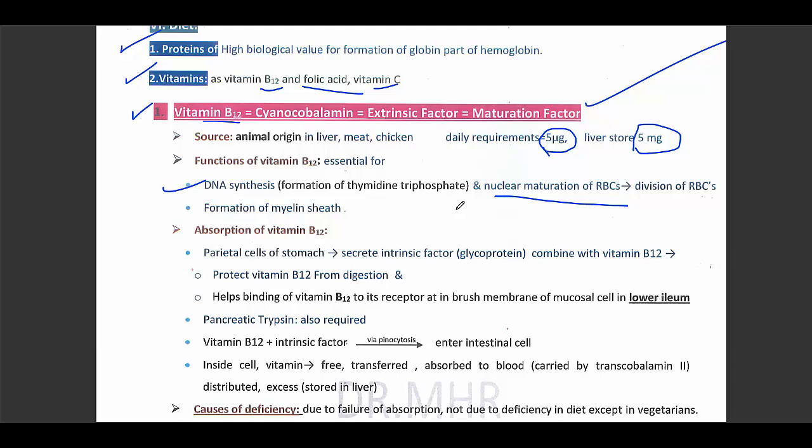If we don't have enough vitamin B12, there will be no maturation of RBCs, and no division of RBCs. This will make RBCs very large, useless, and stuck in the capillaries. If we take it daily, it will be very healthy. It also helps formation of the myelin sheath in nerves.